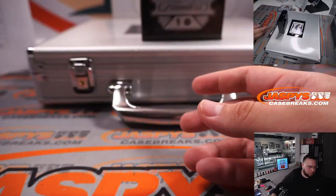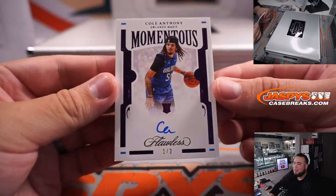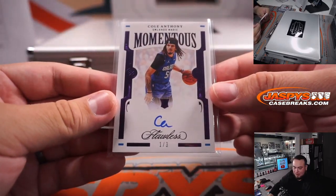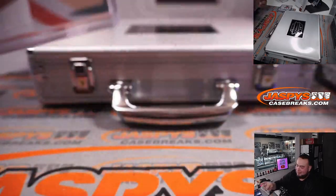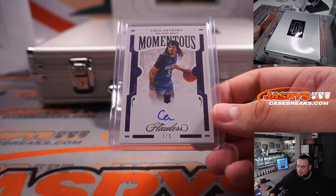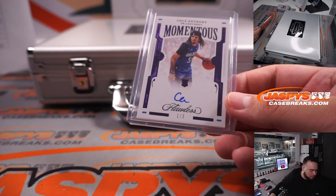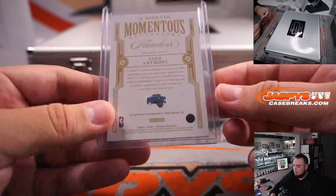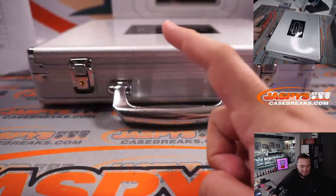There we go. Woo! Wow. What a randomizer for the random number block. Cole Anthony. Momentous signatures, and it's card number 1 out of 3. Orlando Magic. Jack. There you go. Join in on the fun. 1 out of 3. Wow, I've only done one case, I guess, but a lot of rookies in this specific briefcase. You have Cole Anthony. You have Theo Maledon. Jalen Smith. Maxey. Damn. There we go. That was great inside here. I'll tell you that.